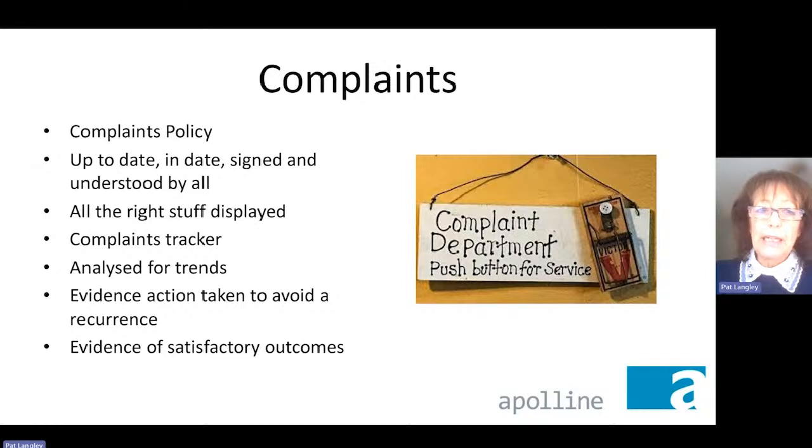Complaints handling is a really, really big thing. It's very stressful. And if you are unlucky enough that things end up at the GDC, it drags on and on and on. Eighteen months is a normal amount of time. So making sure that your complaints handling is done well and in a very timely fashion is very, very important.